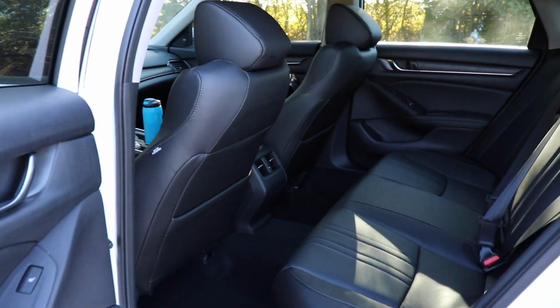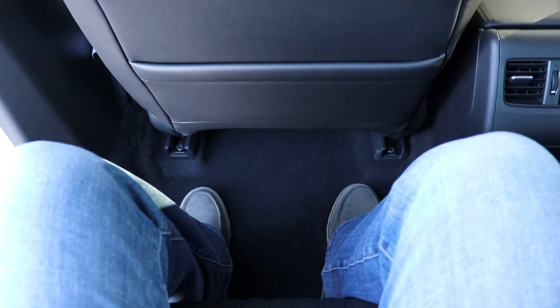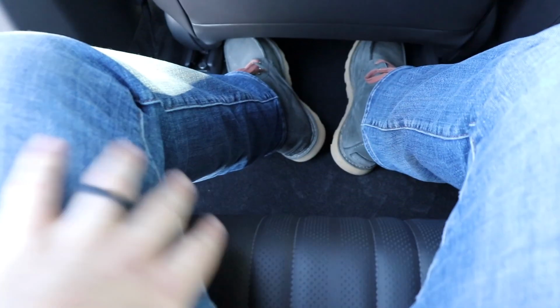Now hopping into the back seat of the Accord, this is actually super spacious. So sitting behind myself where I would normally sit, this is how much space I have. That is a ton. This is amazing. So this is like crew cab full-size truck type of space. So good foot space, really good knee space. I can totally lounge out and actually let the cushion support my thighs.